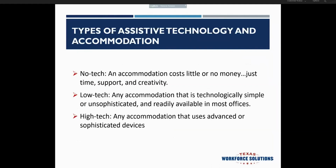There's the no-tech solution, an accommodation that costs little or no money, just time, support, and creativity. An example of this would be someone that is very light sensitive. And let's say their desk was by a window or with harsh overhead lighting. Just by changing the lighting and getting a lamp or moving them away from the window can solve the problem. How would you know there's a sensitivity? Because a person needing accommodation usually is pretty shy, but a person that is light sensitive will have extreme headaches, and that results in them having to go home or not being as productive, and just a slight change creates more productivity.